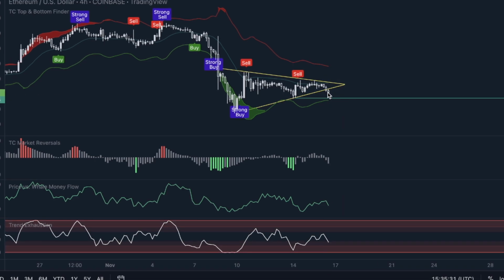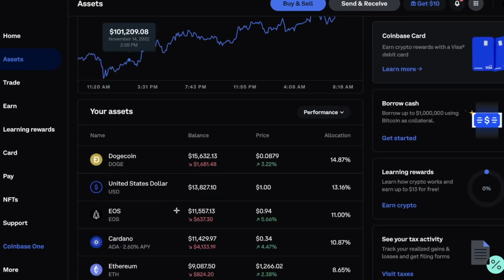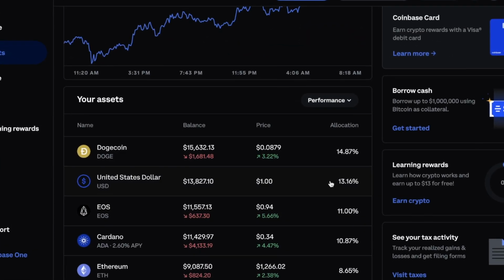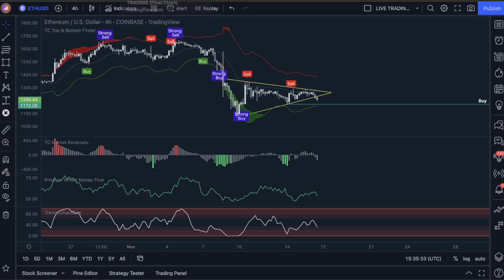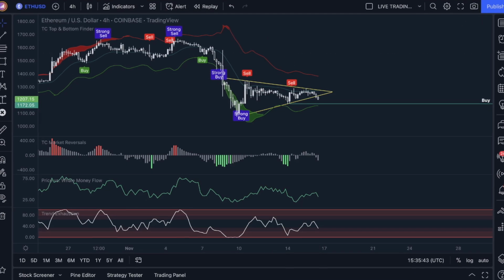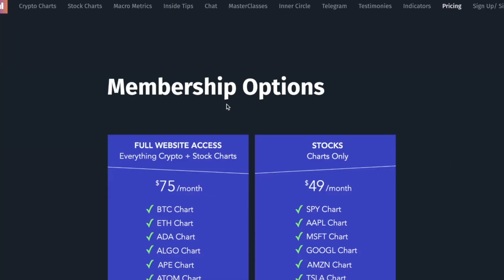If we happen to go lower than our buy entry here, I'm just simply going to use the extra cash in our account, which we've got currently about $13,800 over here. I'm just going to buy lower. It is all about accumulation. When you guys join our membership, it's about scalping trades and accumulating as many coins as possible before this market goes up.